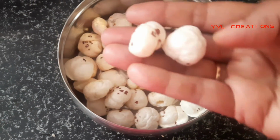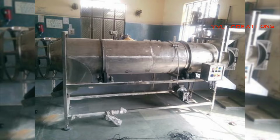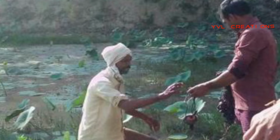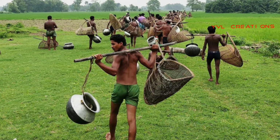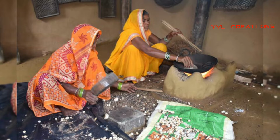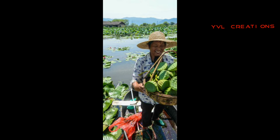These makhanas are very rich in nutrients. They have manganese, potassium, magnesium, phosphorus, proteins, fiber, zinc, calcium. Like that, we have many nutrient values. It also helps with anti-aging. Why? Because it is rich in antioxidants and amino acids. It prevents early aging. Antioxidants help keep the skin healthy, and it also helps to detoxify the body so that the heart and liver are very healthy. It also helps detoxify the liver, so the liver will be healthy if you take it regularly.